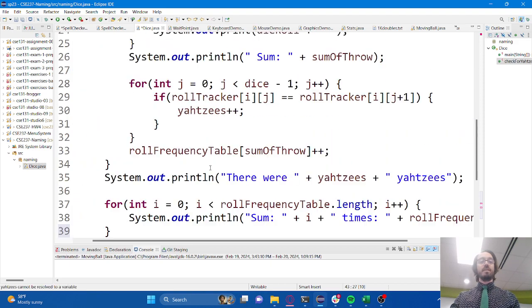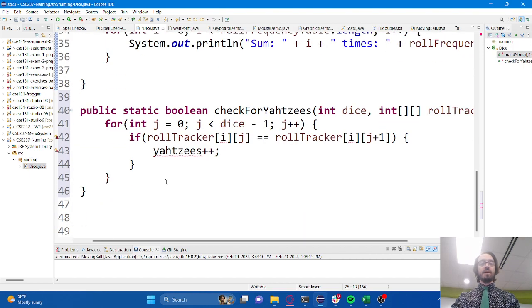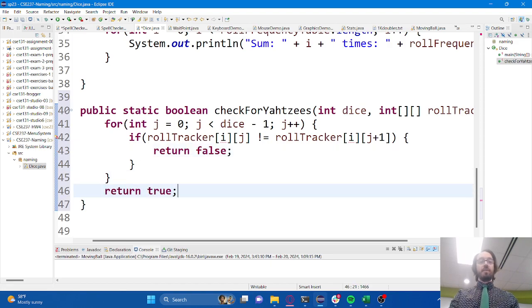We're actually counting the number of Yahtzees, which if we allow that to happen up here instead of down here, that would eliminate the need for this variable. So I think maybe what I'm suggesting is, let's look for the case where it's not a Yahtzee and return false. Use our method return values to help us out. If we get all the way through that for loop and they all match up, then it must be true.